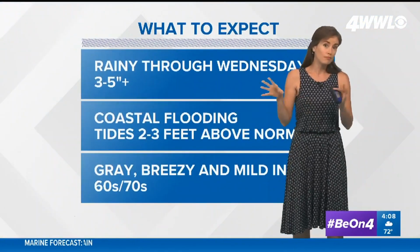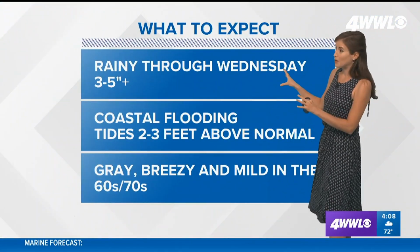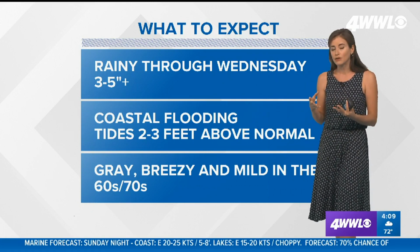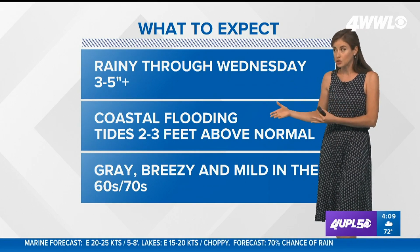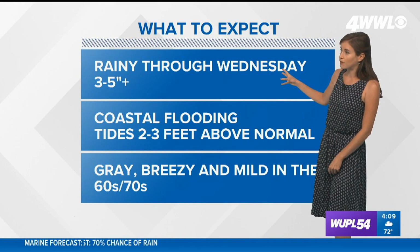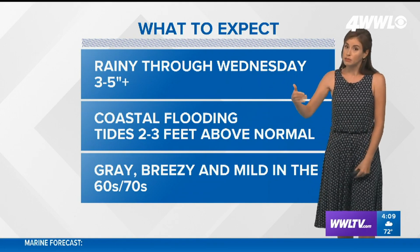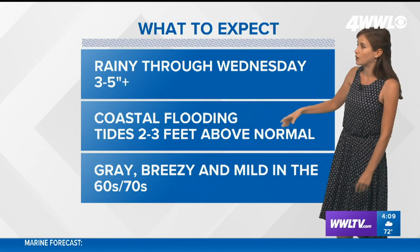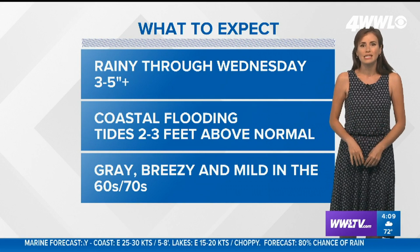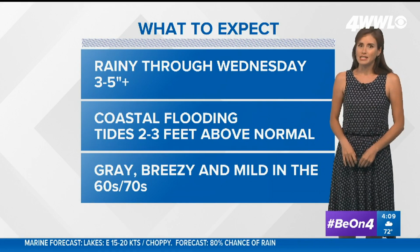And aside from that, also just kind of breezy conditions. So again, what to expect? Here's what I would say. Expect more showers, maybe a few heavy rain bands here and there as we get into Tuesday, but mainly we're looking for rain in the 3 to 5 inch range for many of our inland spots. Could be higher than that near the coast though, I will say, through Wednesday. Coastal flooding and then the gray breezy conditions with mild weather in the 60s and 70s.